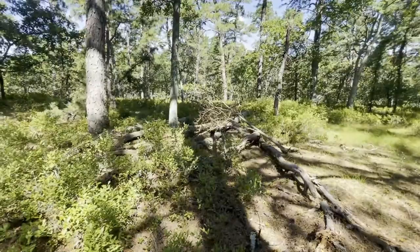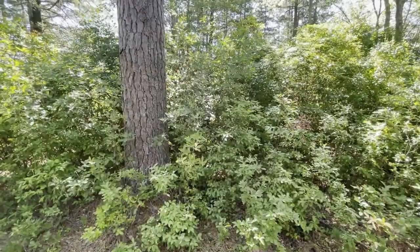And that's the lake over there, probably like 100 yards, maybe 50 yards. It's not too far away.